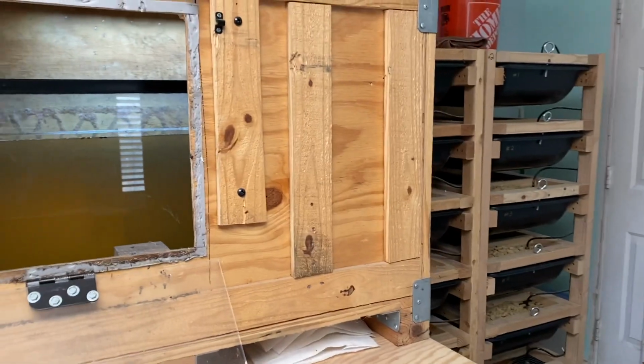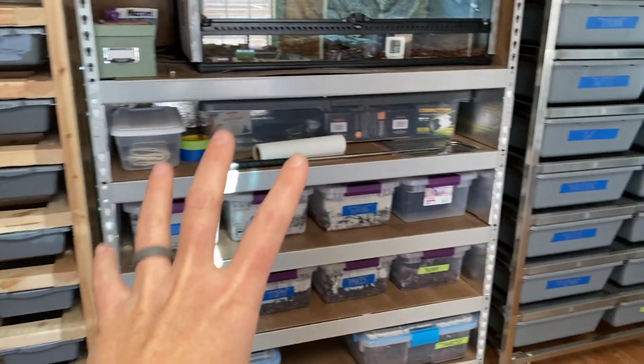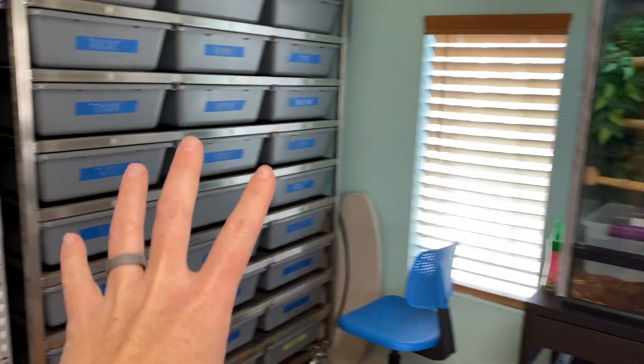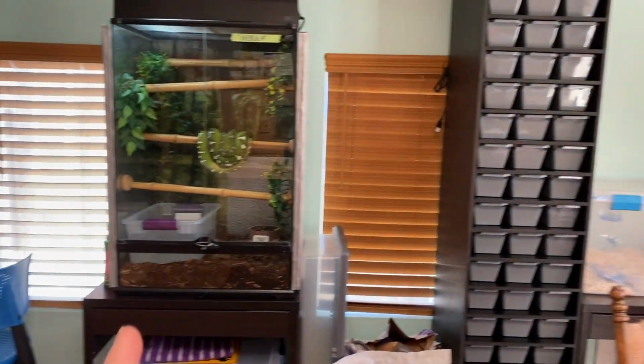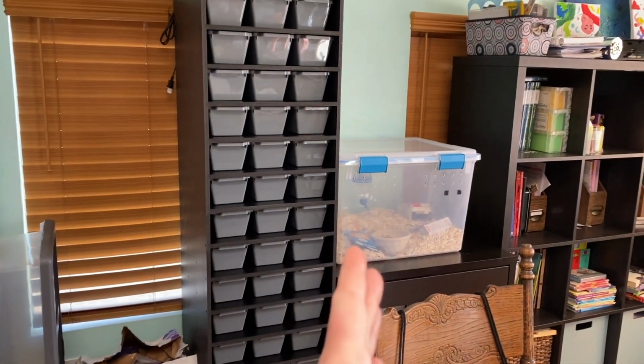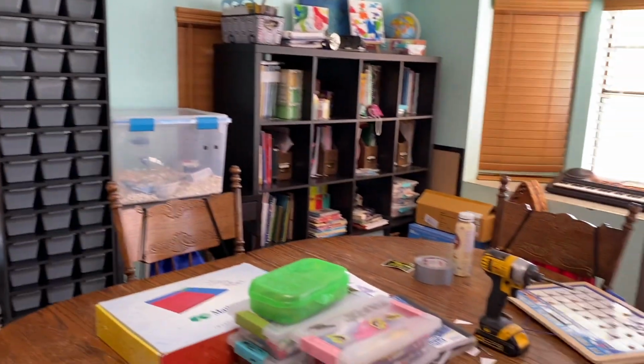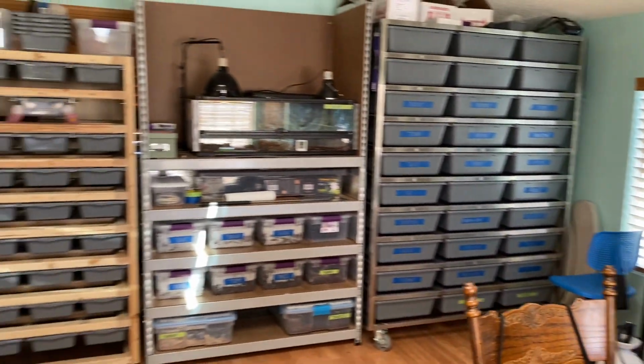So let's see. We got a little reptile room update real quick. We still have our rats there, our heirloom rat rack, our DIY, our Freedom Breeder, Nebula. And now we have this beautiful hatchling rack over here. And then we just kind of scooted our desk down and those are our mice. And our homeschool room is steadily turning into just a reptile domain.